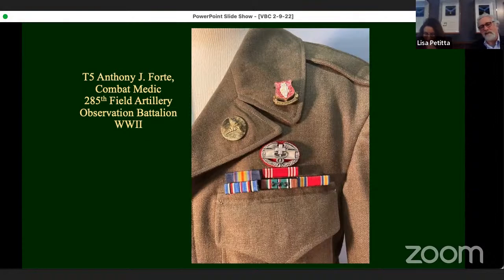How complete is it? We like to see things where the insignia is on it, the patches are on it. So we start checking off boxes. Yes, it has it. And she said he was a combat medic. And right away, that's like a ding. That's a really interesting piece. So we agreed to look at it. Her father's name, Technical Sergeant Anthony J. Fort, 285th Field Artillery Observation Battalion. Remember that. It's going to be really important.